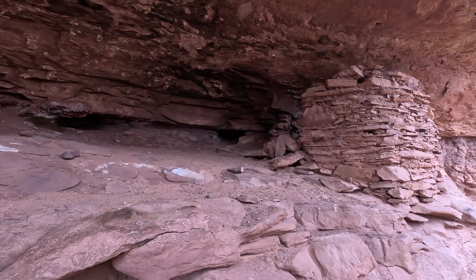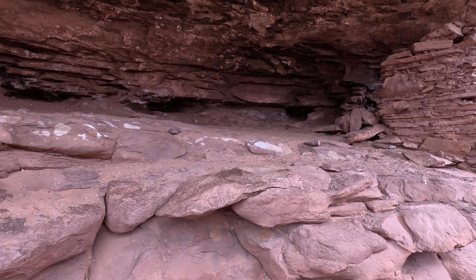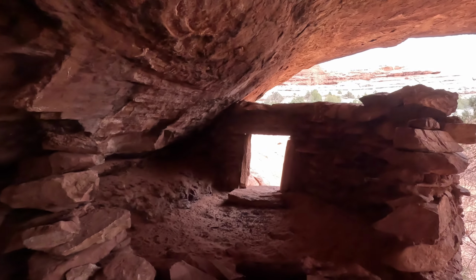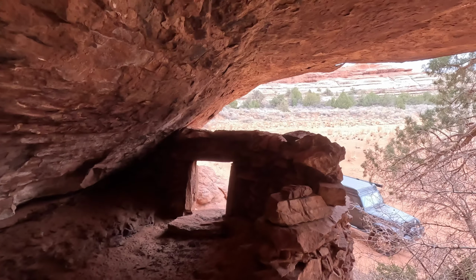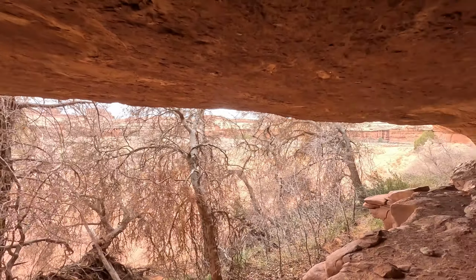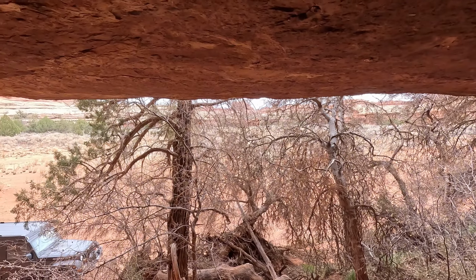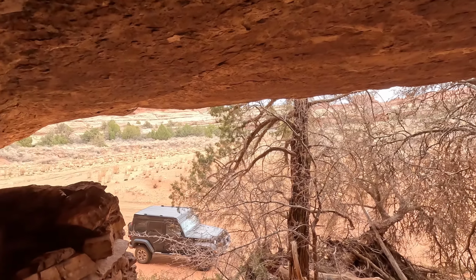Alright. I will restart this in a second while I figure out how to navigate getting up here. Here's the other side of it. Obviously, don't touch the walls or anything because it's a very fragile archaeological site. Yeah, pretty cool. We're gonna continue on our way down to the end of the road, obviously.